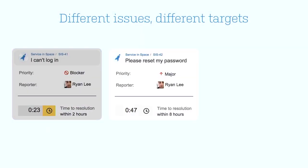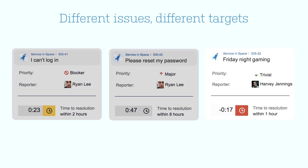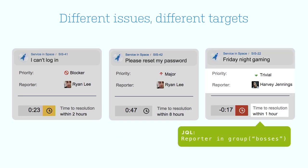If another issue comes in that was only a major priority, it's not quite a system down issue, I can change that to say it's an 8-hour SLA. So I have an incredibly powerful system in JQL to enable me to set up all my different SLAs. So if I look at a third issue here, it's a trivial issue. Unfortunately, it was reported by my boss. So I'm going to make that SLA 1 hour because he really likes it when I get back to his stuff really quickly. Also shows off the power of JQL in terms of extensibility.